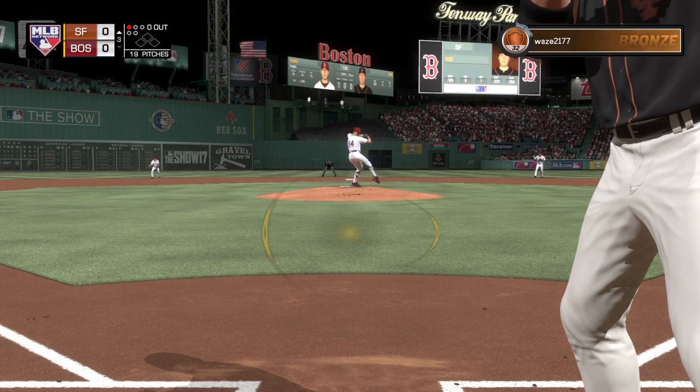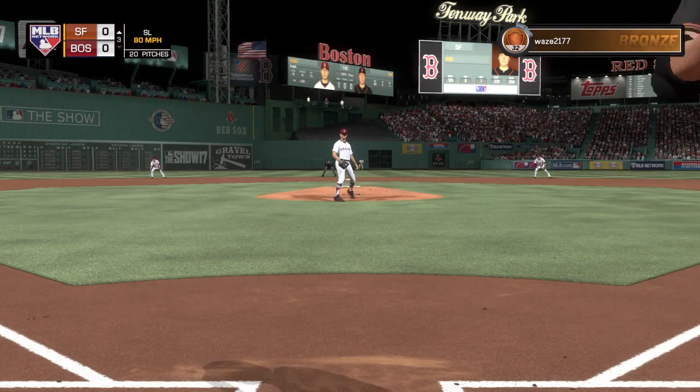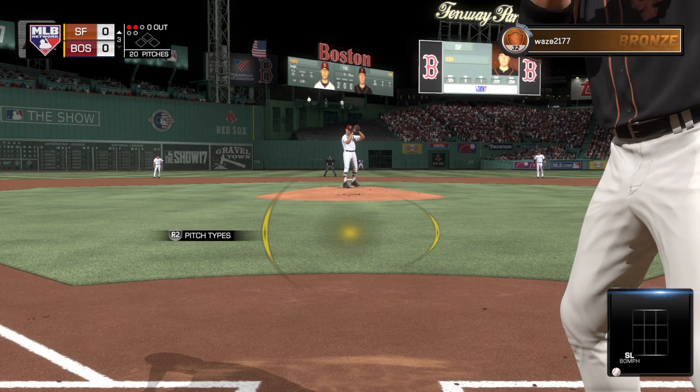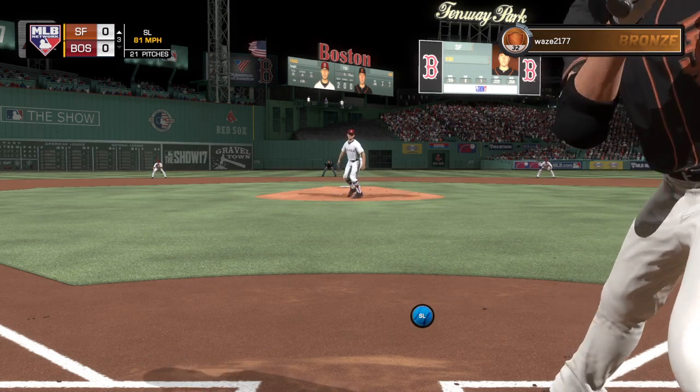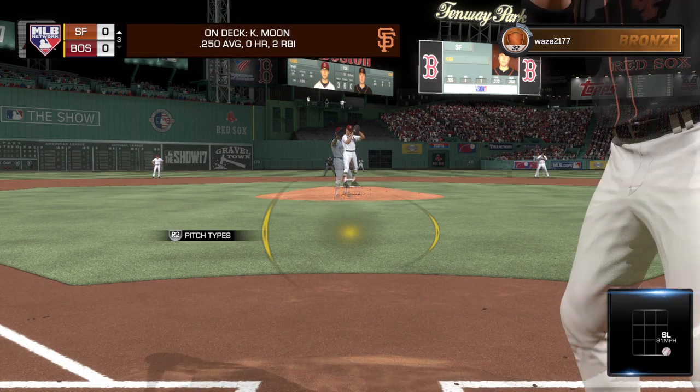The windup and the 1-0 pitch. And the slider's in the dirt as he lays off it for a ball. Well, that pitch wasn't even close. And now that was an easy take. Now he's locked in. You're sitting there 2-0. Get real specific. Make him throw you your pitch.